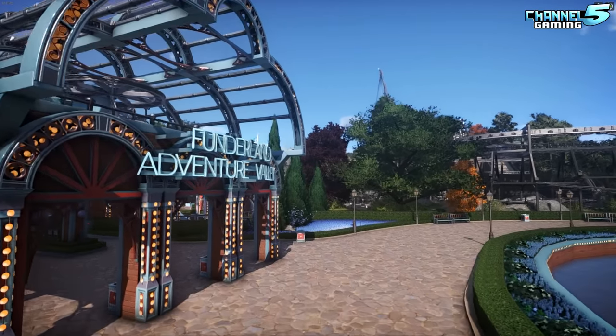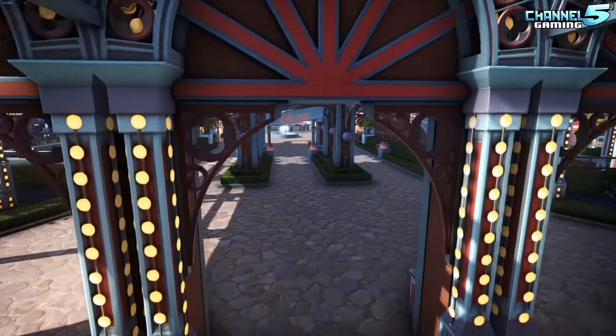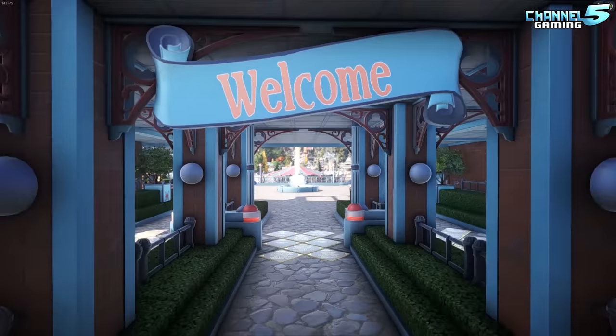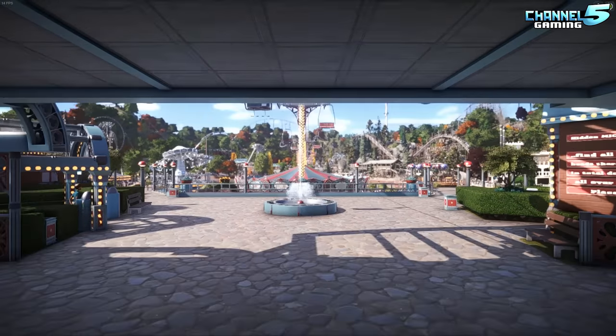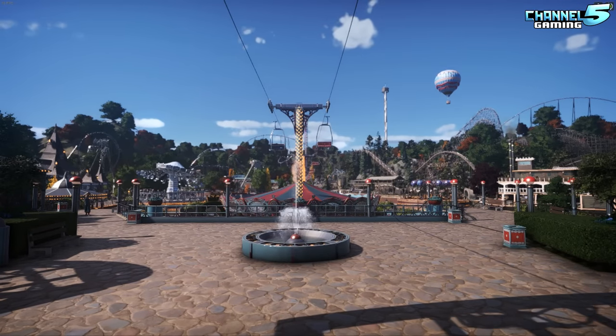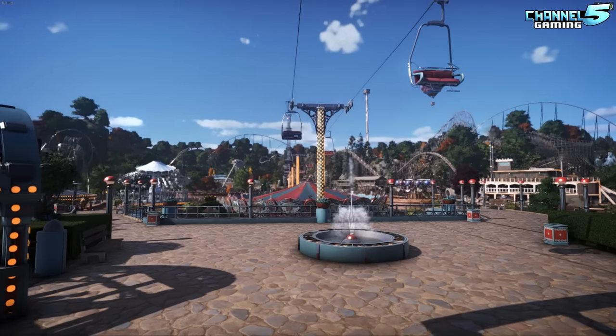Look at that coaster. It's technically a STRATA coaster because it exceeds the 120 meters. It is a 140 meter drop on that bad boy right there. But in game terms, it's technically a Giga Coaster. But it is one of the craziest I have ever seen. And look at this beautiful, beautiful view walking right through the park entrance here.